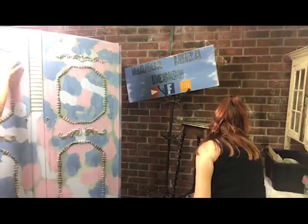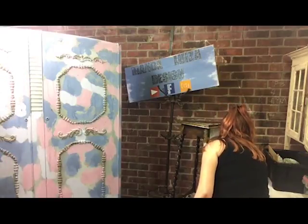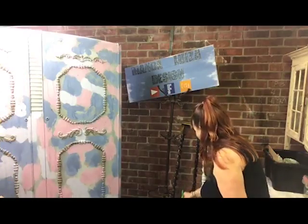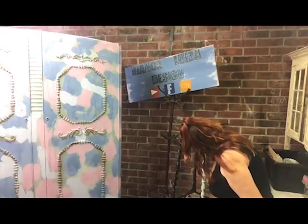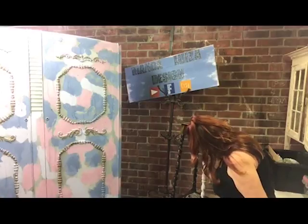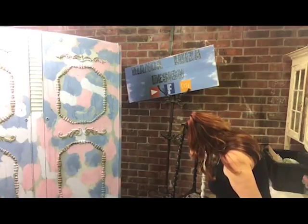Right, it is still a bit wet, but what my plan is next is to go in with my top coat. Let's get rid of my trundle.